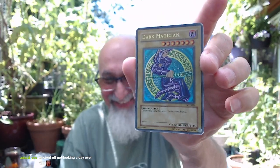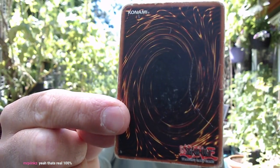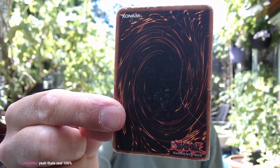Ancient elf is not looking a day over 400. How to spot a fake Yugioh card. Oh yeah, that's real. 100% real. Nice. It's got a crease on the back, right? So check that out. It's not in great shape, that's for sure.